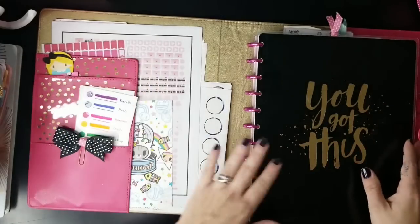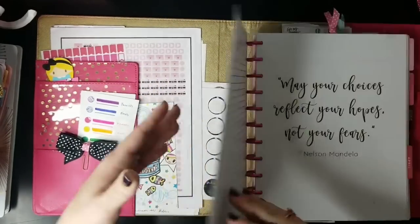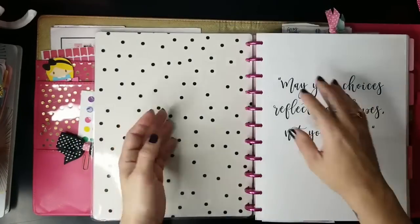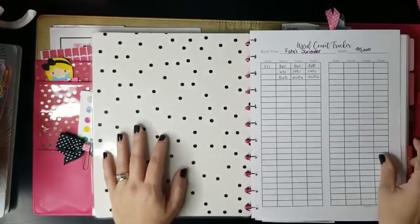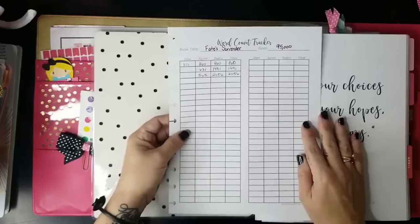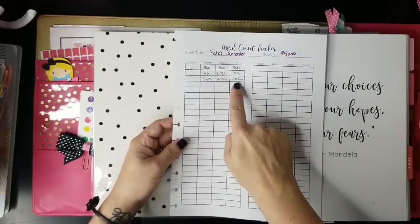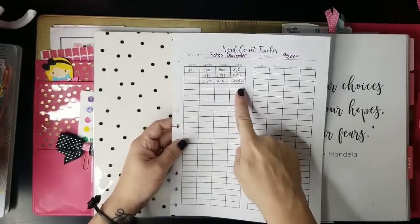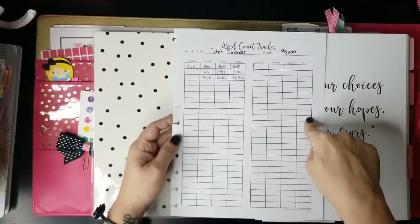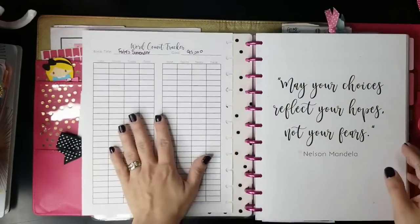So this is my plotting notebook. It has an old Happy Planner with some pink metal discs in it, but it also has a lot of things that I have added to it. So this is my word count tracker that I use. This comes in the HB90 planner, and you can see on the first I got 2,056 words done for Nano, and that's all I've had a chance to write. So I'm hoping tonight to go to one of the write-ins and get another at least 3,000 or 4,000 words so I can start catching back up.